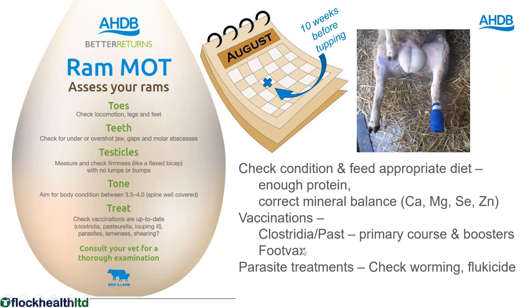And often Footvax is very helpful in rams too. They are quite prone to getting infectious lameness, and it can be useful to Footvax them. The Clostridium pasteurella is essential. If they're at risk of foot rot, then it's worth considering vaccinating with Footvax, and make sure that his parasite treatments are up to date.